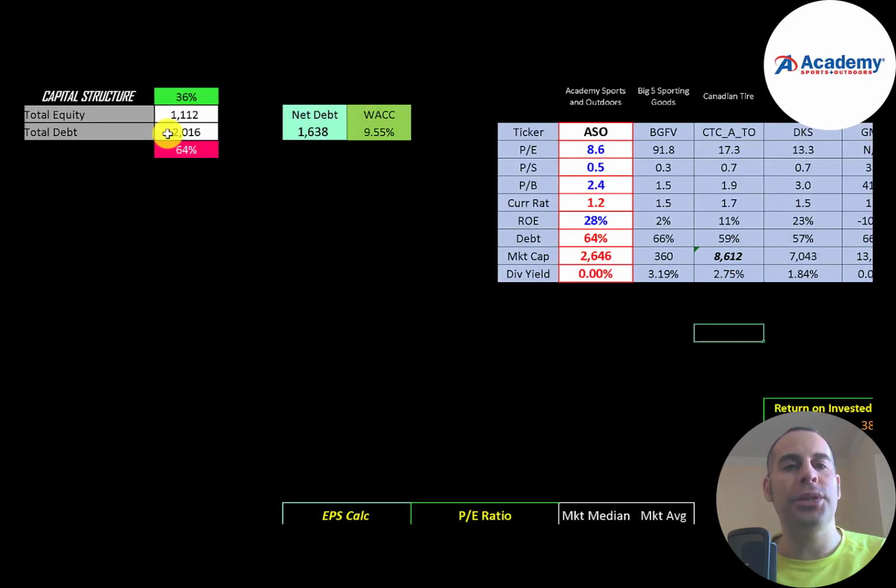Let's look at the capital structure. $1.1 billion of equity, $2 billion of debt. They're 36% equity, 64% debt. Their net debt is $1.6 billion, and their WACC is 9.5%, and that's a discount rate we're going to apply to the future cash flows.